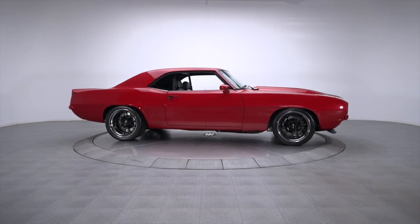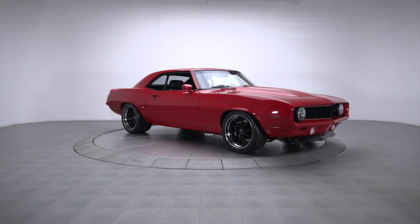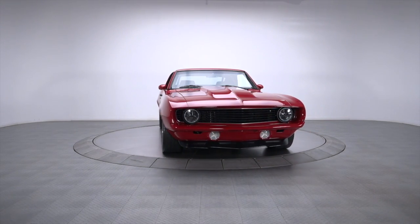Complementing everything great about timeless Detroit muscle with thoughtful design and exceptional construction. This '69 Camaro is an extremely capable version of one of the most popular muscle cars ever created.